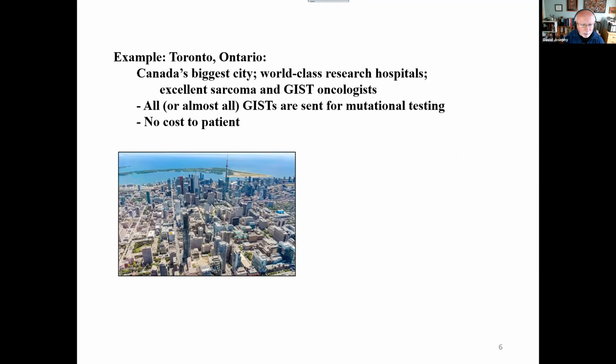Now let's look at probably the best place to be if you're a GIST patient in Canada, which is Toronto, the biggest city in the country, which considers itself to be the center of the universe, at least in Canada. Toronto has many world-class research hospitals and some of the top sarcoma and GIST oncologists in the country. Generally, if you're being treated in Toronto, you're going to see one of those top specialists like Dr. Albi Razak, and pretty much all of the GISTs are being sent for mutational testing in a Toronto lab without cost to the patient. So probably the best situation in Canada is in Toronto and probably also Montreal, the biggest centers. But it's a huge country.